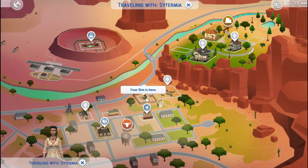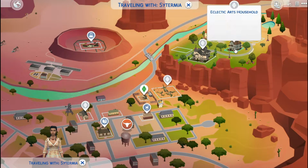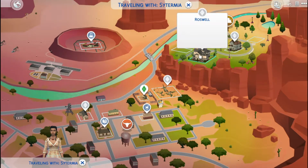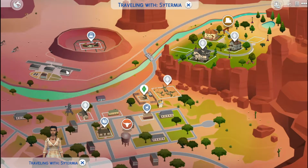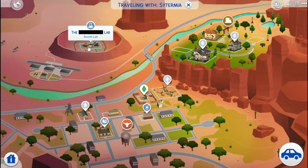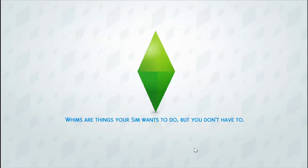Okay, so we're here. This is where the dude lives, apparently. Here we have athletic arts household and Rosewool guys. And Mr. Sigworth. Okay. The lab. Secret lab. Let's travel by ourselves. And let's try and go there. And see what this mystery is about.